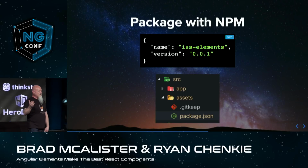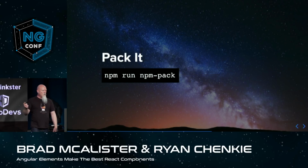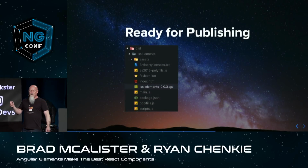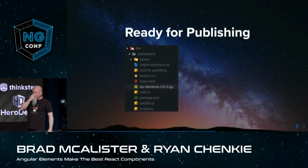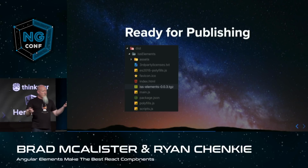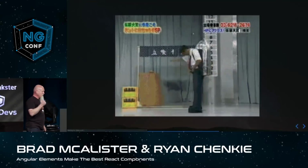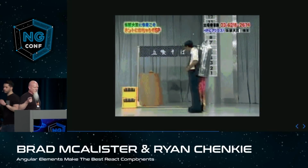And then once that's in the dist folder, next, we just run npm pack. And then we end up with a tgz file, which is our packaged web component, ready to publish. Woo! All right, so now let's launch this thing up in React and see how that's going to work.